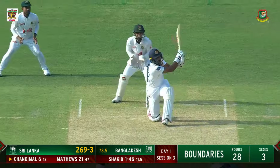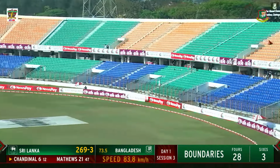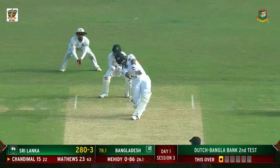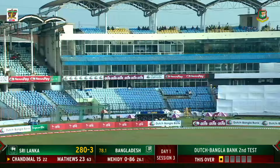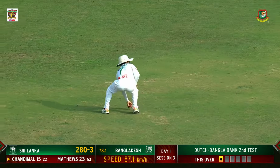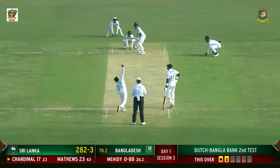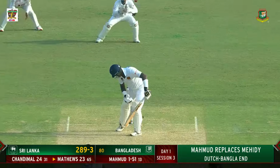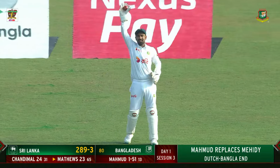This time he heaves it over to the on side. Goes again. It's decided attack is the best form of defense. Predictable. He was going to take the bowler on, and he survives because it just falls over Mominul's head. He goes again. This time gets all of it. Oh! They've gone through everything.